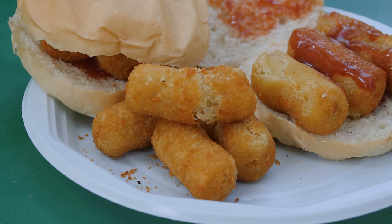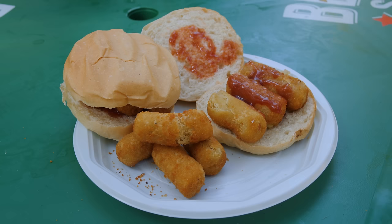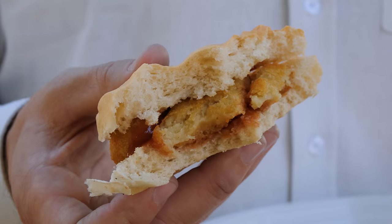This used to be Cuba's go-to sandwich, especially in the 90s. Bread, fried croquette, and a little bit of ketchup. That's all you need here for a good time in your mouth. Mm. I like it. There's not much to say about it.